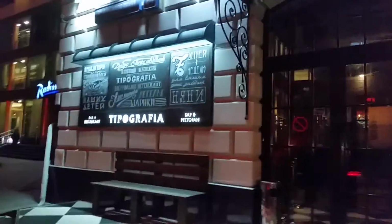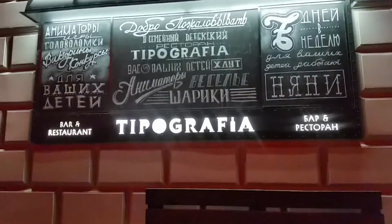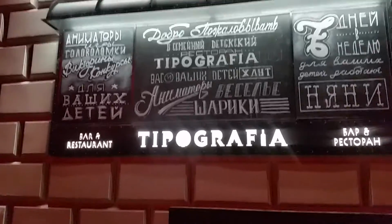So I have just, I don't know, 20 meters to get it, so here it is. Pretty nice inside. So this is the one. So they have the best sushi in Moscow, if you would ask me.